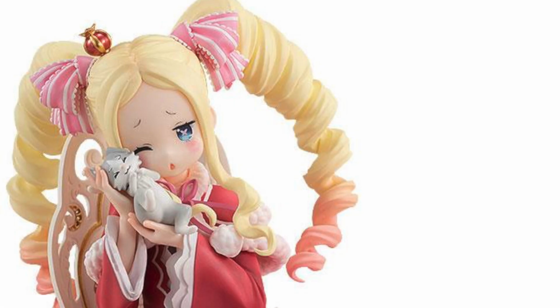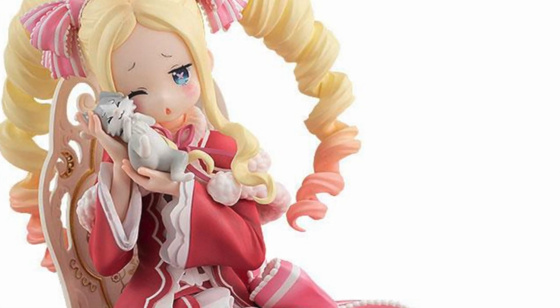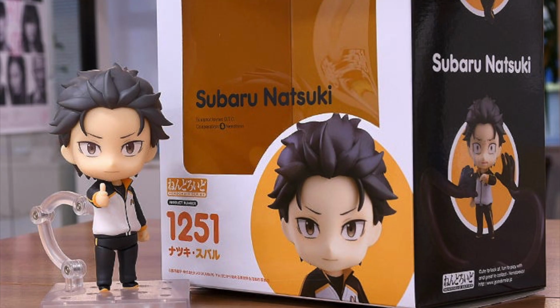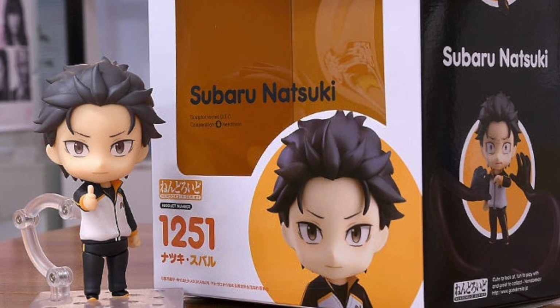I've got the Beatrice one where she's sat in the chair and whatnot. The Tea Party version, as they call it, and I'm very, very happy with that. So I'm very much looking forward to posing this one on my Re:Zero shelf downstairs. Following Echidna, her Nendroid as well. Her Nendroid looks sick. I'm obviously collecting the Re:Zero Nendroids as well. I'm just missing Beako. I was lucky enough to get the Subaru one of 1,000, so love that.